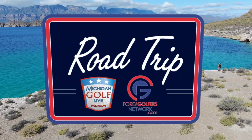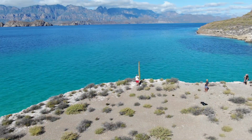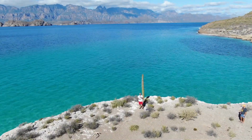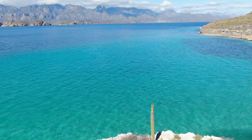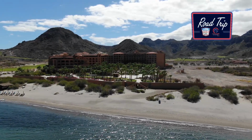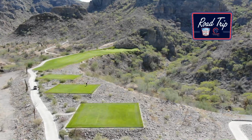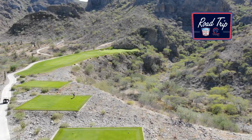I'm about to introduce you to an incredible combination of a world-class Rees Jones championship golf course tucked into a bit of paradise. We welcome you to the Villa de Palmar at the islands of Loreto, Mexico. Unbelievable. I'm not sure golf gets more beautiful than this. What Rees Jones did with the TPC at Danzante Bay is remarkable.